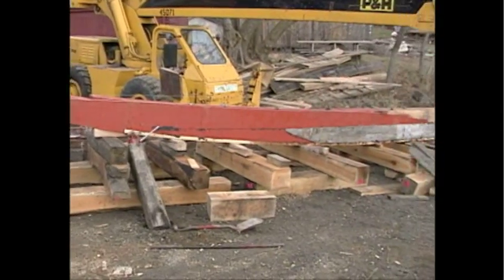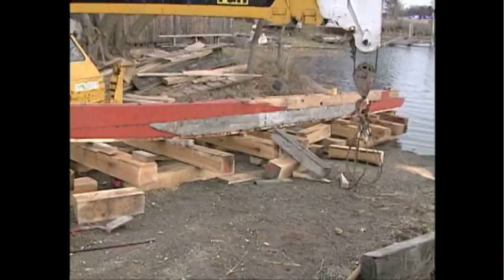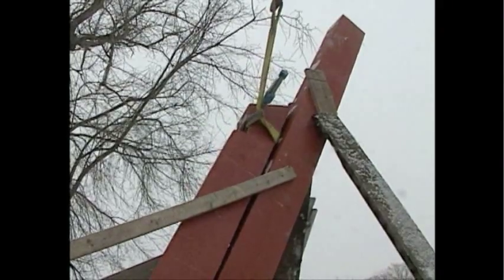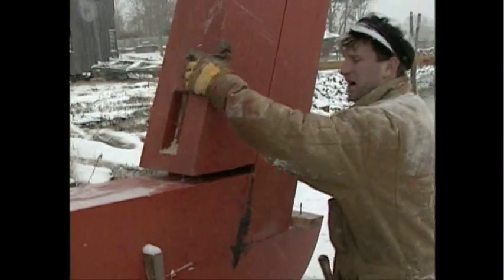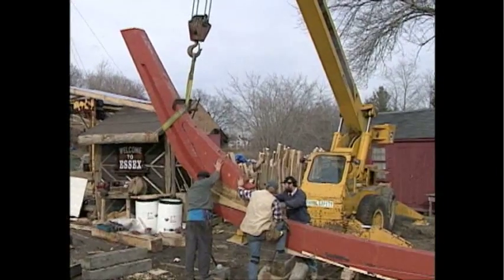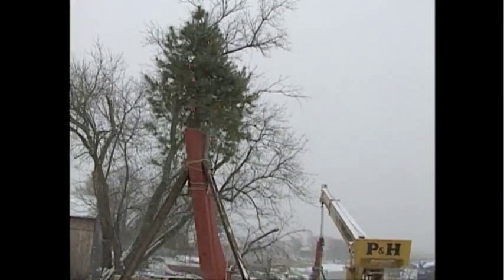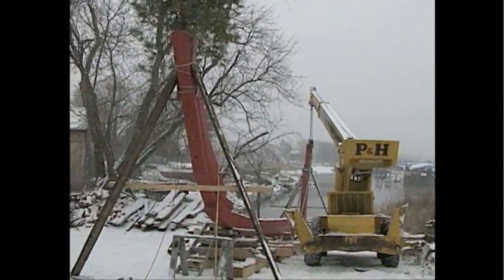Once the lead and main part of the keel was set down on the cribbing, then we were able to put the stern post up with the deadwood and the stem, and that was done by Christmas.